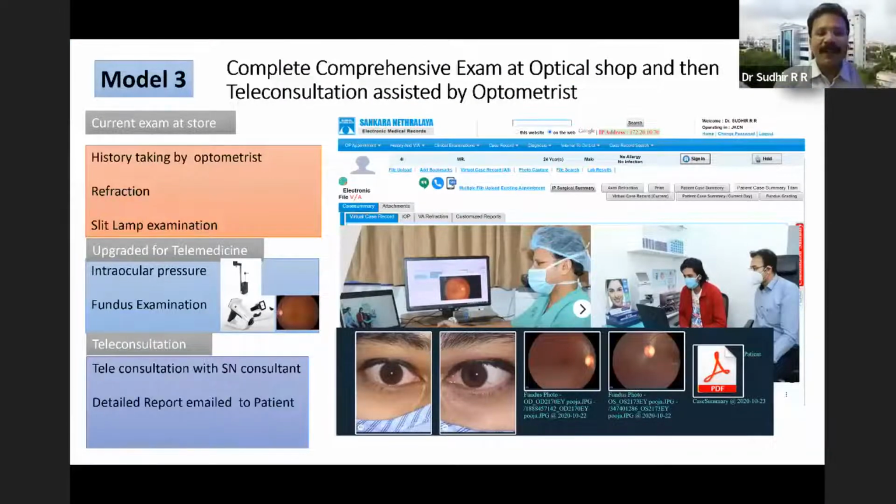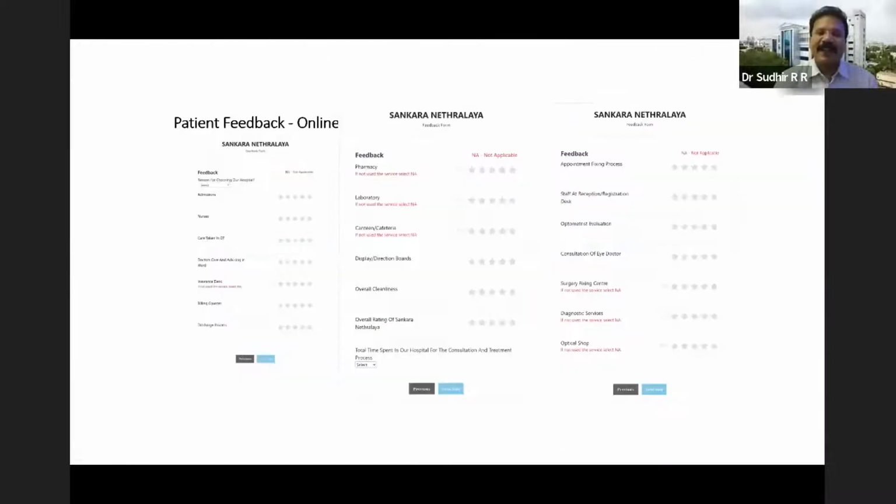We had another model where we partnered with optical chains, where the patient can go for their follow-up visits and then connect with the doctor. We trained those optometrists and equipped them with fundus cameras and applanation tonometry. The patient can go there, get the entire workup done by the optometrist in the optical store, and then connect with the doctor.